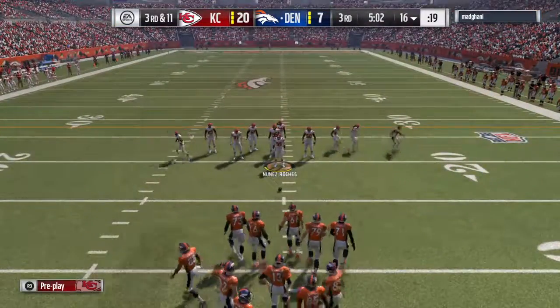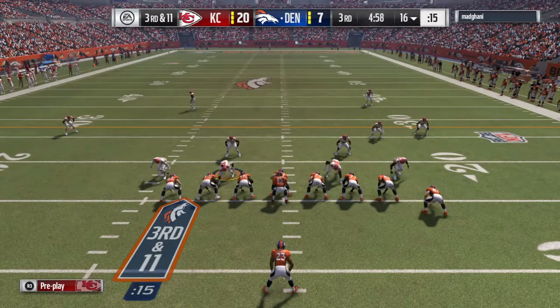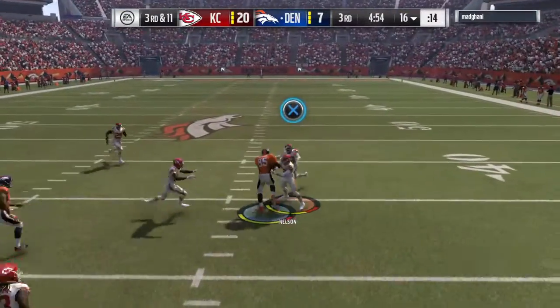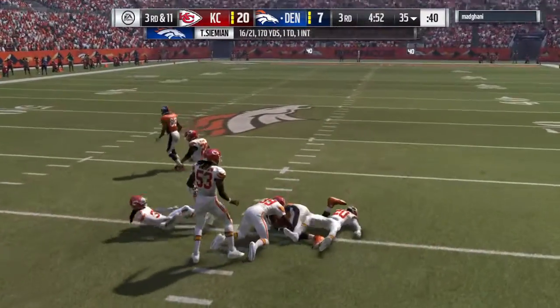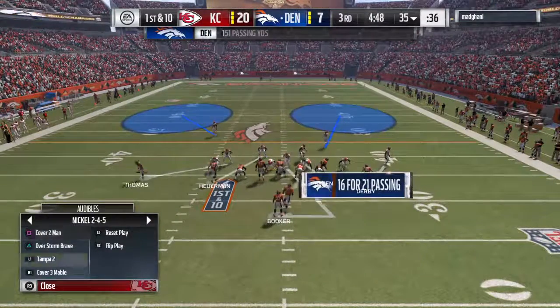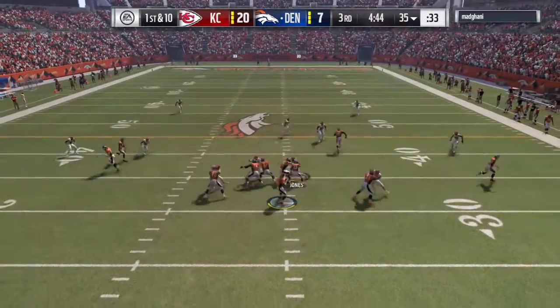And no press coverage here. They are backing off in the secondary. 3rd and 11, 5 in the secondary now. Nickel look. And able to find Green. And he's going to have the first down yardage to the 35. And the play goes for 19 yards. Gives him a new set of downs.